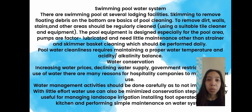To prevent lime accumulation, tiles above the water level should be regularly cleaned using suitable tile cleaner and equipment. The pool equipment is designed especially for the pool area only. Its pumps are generally factory lubricated and need little maintenance other than the strainers and skimming baskets. We should perform this daily when we clean the pool area.